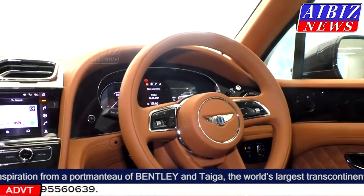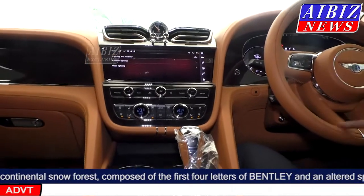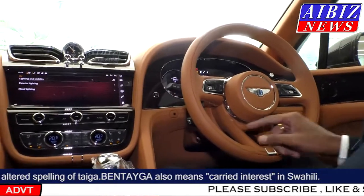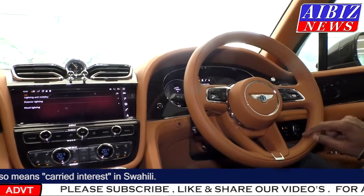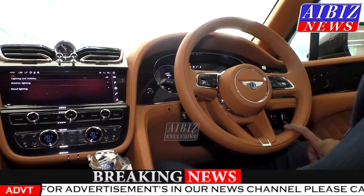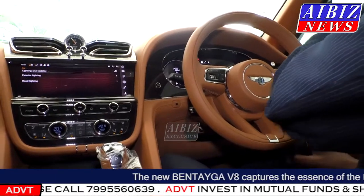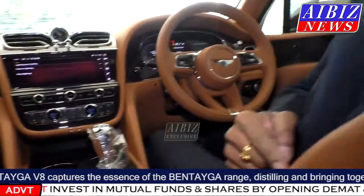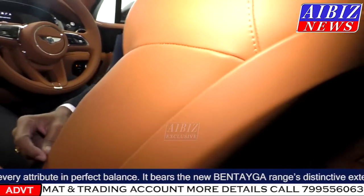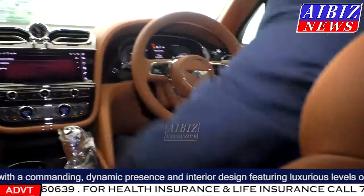Every brand wants to keep their loyal customers with them. The stitching also is an option, again customizable. This is a hand stitch. The steering, what you can see, is completely hand stitched. You can also go with seat stitching, and seat piping on the sides of the seats. You can choose that option. It's the customer's choice, how they want their car.